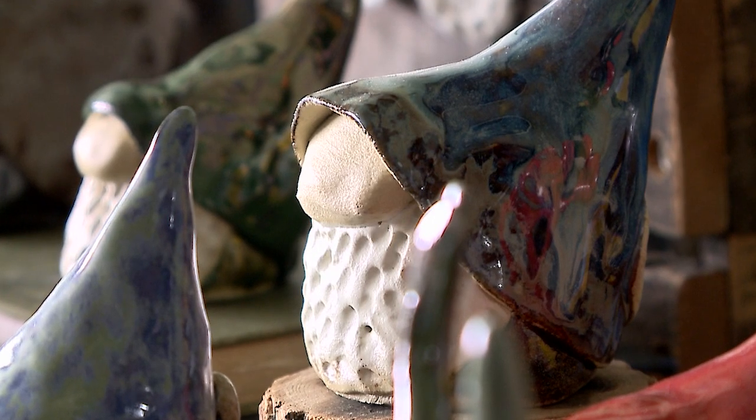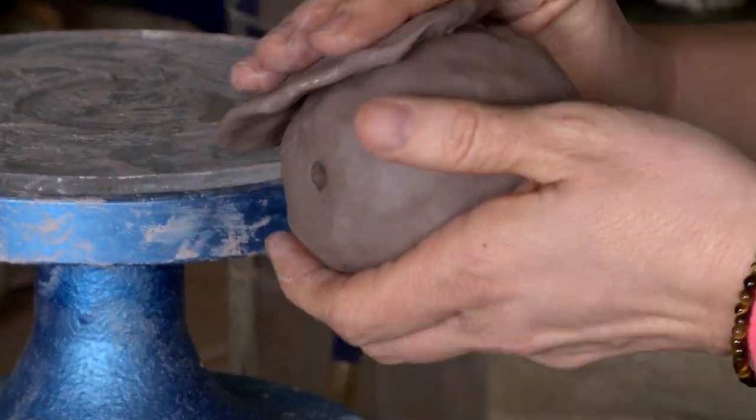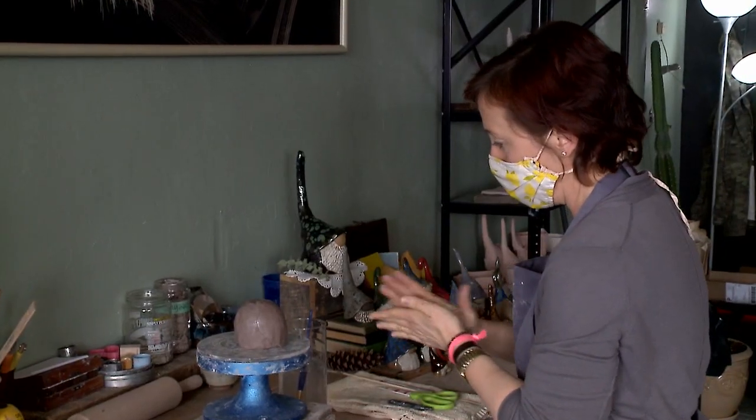My mom and I have always enjoyed gnomes, and they kind of remind me of my father, who passed about 4 years ago. She's always collected them.